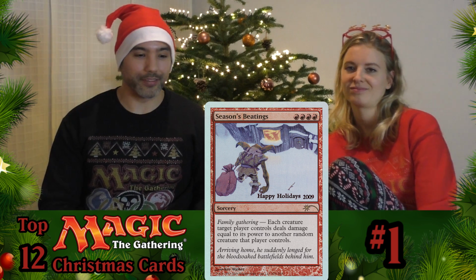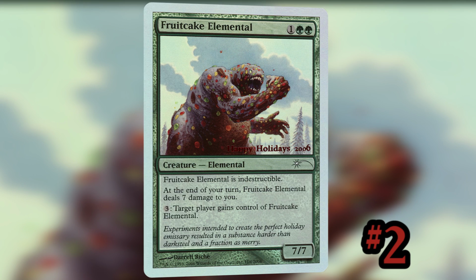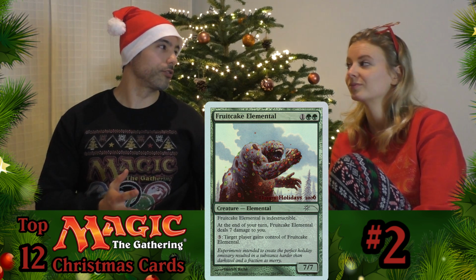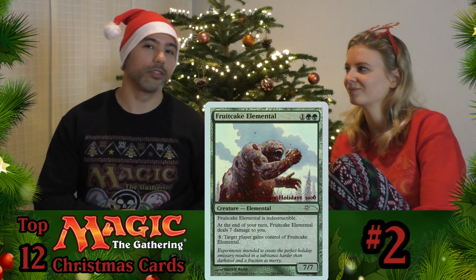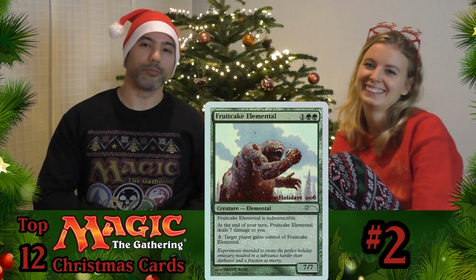Next card we have is Fruitcake Elemental. For 1 and 2 green, we get a 7/7 Elemental, which is indestructible. Anybody who's eaten fruitcake, of course, there's different fruitcake from all different countries. I'm very familiar with the Peruvian fruitcake, and I'm gonna tell you that stuff. You could build houses from that. That could withstand tornadoes. That is definitely some indestructible stuff.